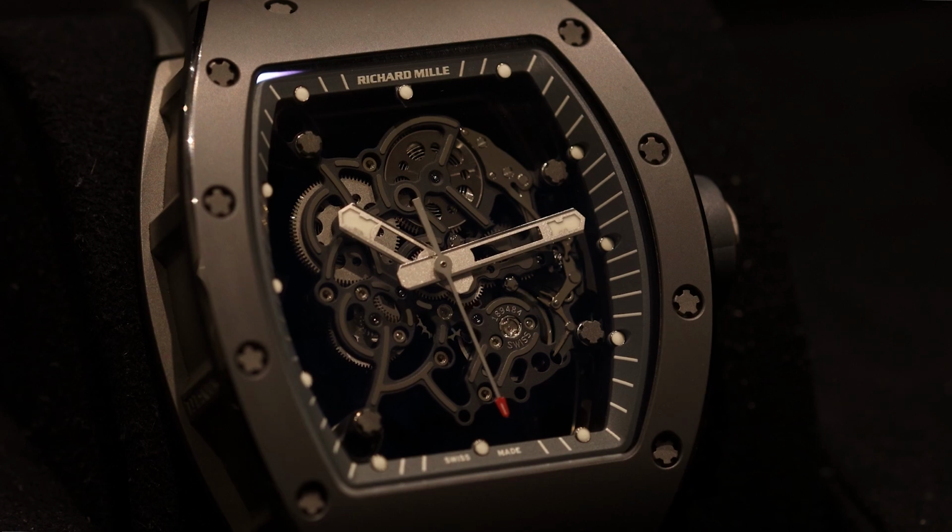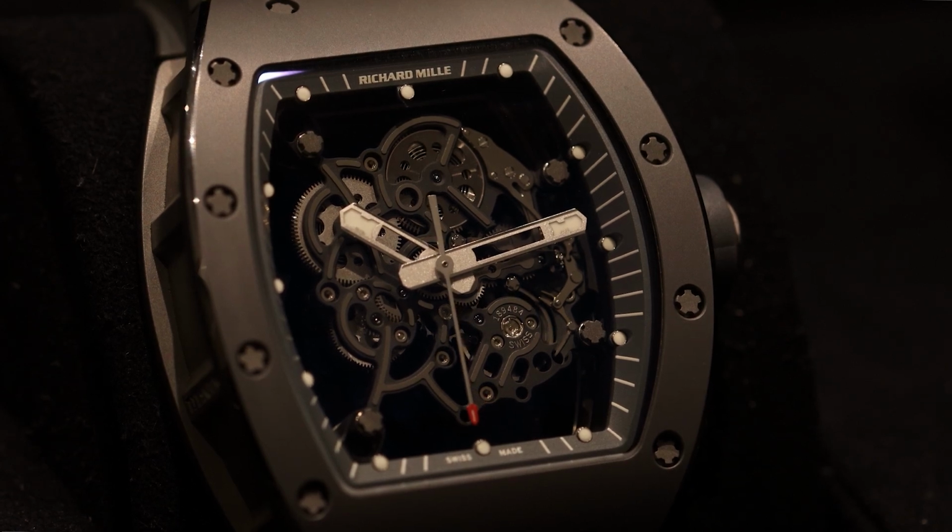Now, Richard Mille as a brand has a raving fan culture, especially by celebrities, actually. And the RM055 is one of the most popular ones within that selection. If you look at the white Bubba Watson, you've got people on it like Didier Drogba, Marcus Rashford, Dan Bilzerian. I was actually at a Tony Robbins conference recently, and he is one of the most successful personal development coaches in the world. He's actually a billionaire now, and he had the exact same watch on.